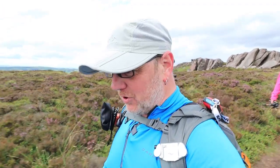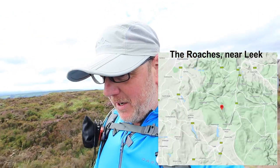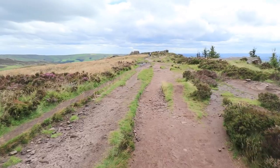We're still heading across the top of the Roaches. Owen's just been reading up about the history up here. Apparently the rocks were deposited from a mountain range up north and landed here, sort of thing.